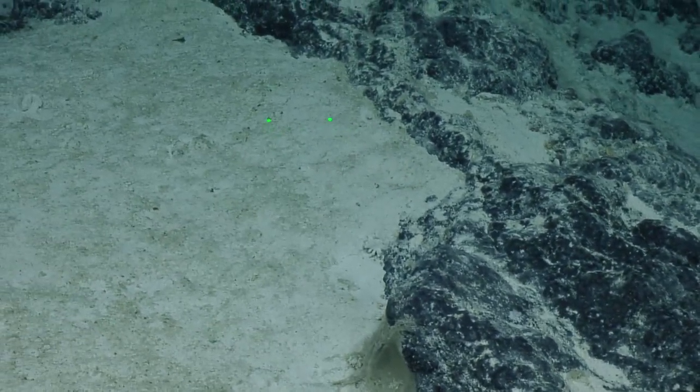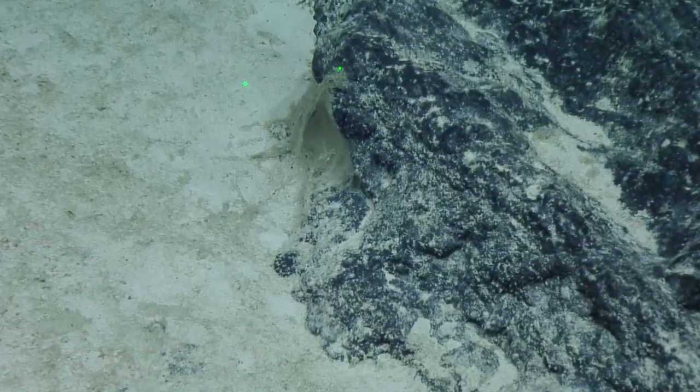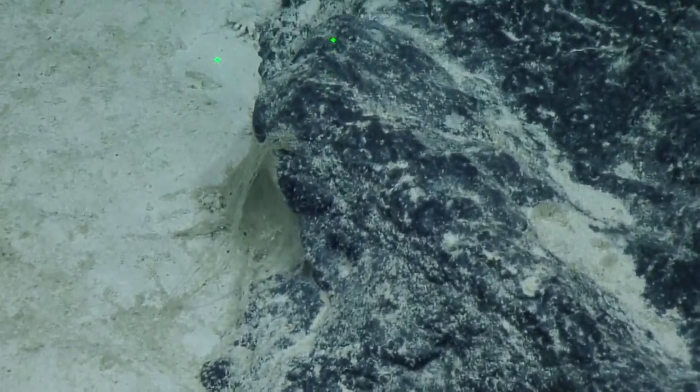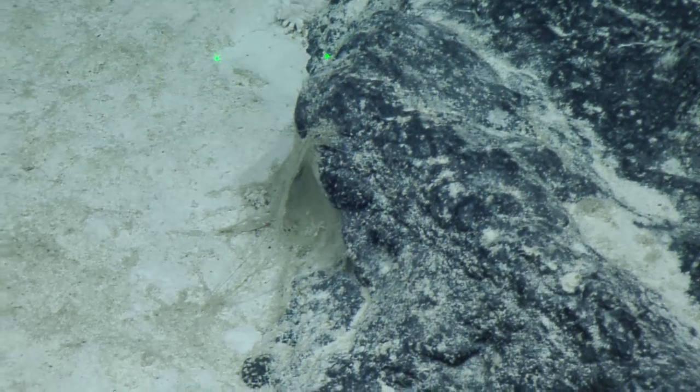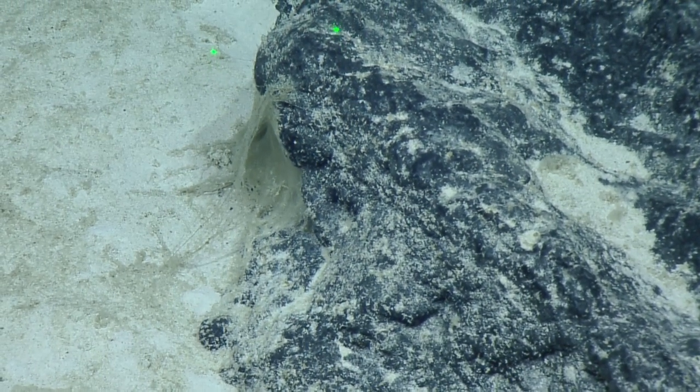What are you? Some once-upon-a-time sponge. Yeah, a spicule mass would be my best guess. Cool. A little wilted, a little tipped over. Good there? Yep.